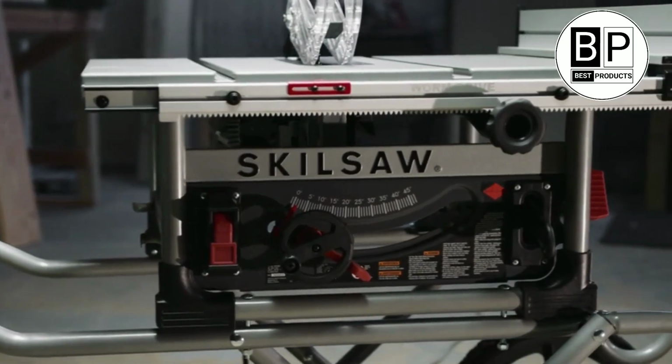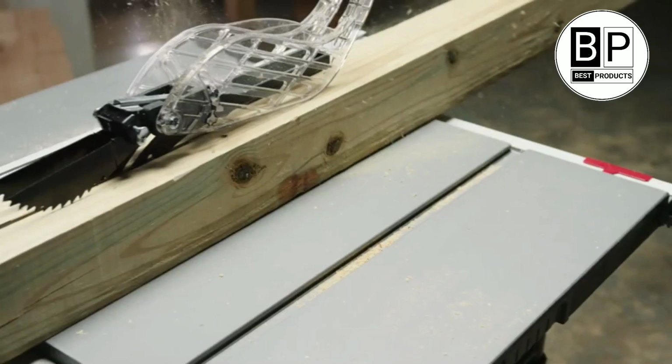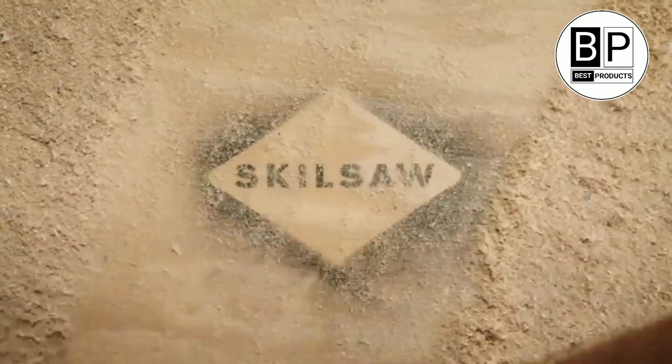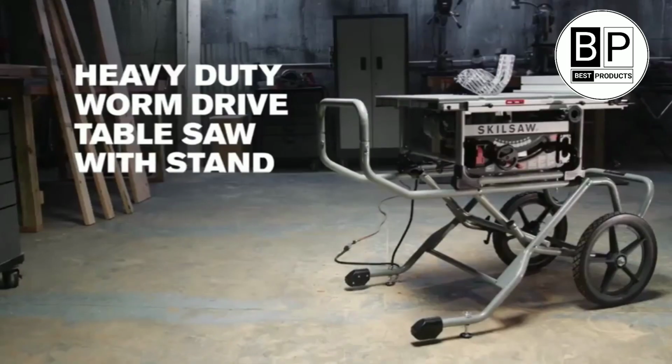Need to adjust the saw's fence? A rack and pinion system makes it simple to do for better accuracy. At about 53 pounds, this table saw may be tough for some to move. However, an included rolling stand makes this easier to tote around on a job site or from room to room in your own home. Number 4.